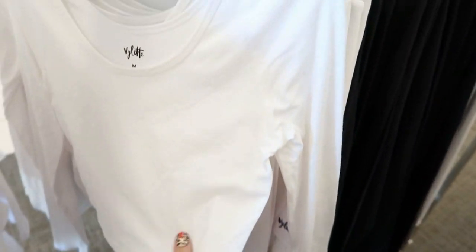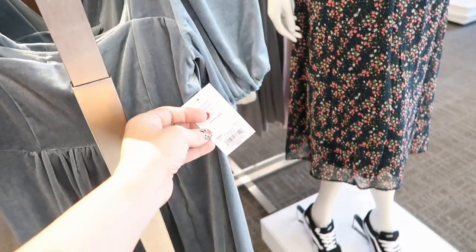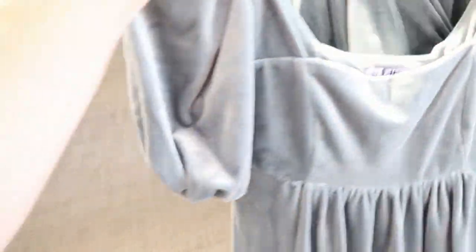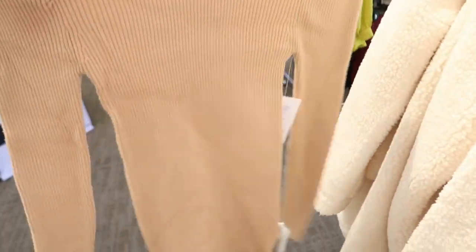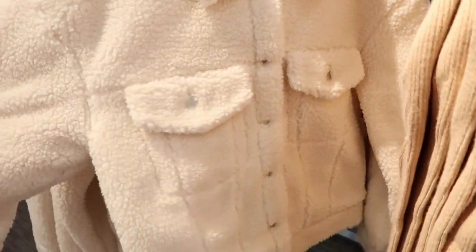If you like a crop style, these pieces over here are 30% off. So they have this little velour blue dress, super cute for the holidays or Thanksgiving. 48, so this is $32.99. A nice camel ribbed turtleneck, and this is 36, so this is $24.99.